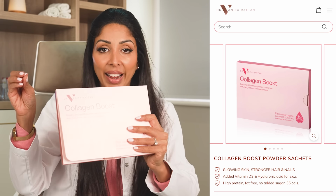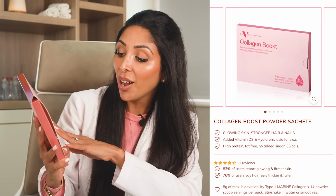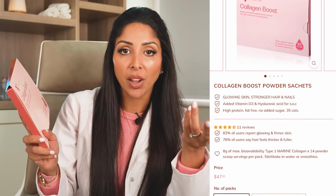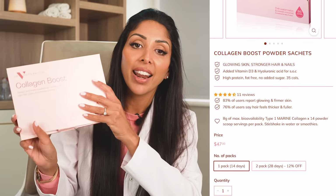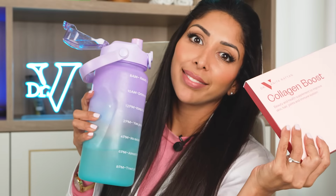With all that in mind, I basically made a Collagen Boost for you, and it's become basically one of the best sellers, I think, on the website for that reason. So go and have a quick look at the reviews on this. So if you ever see me drinking from this bottle, this is what I'm drinking.